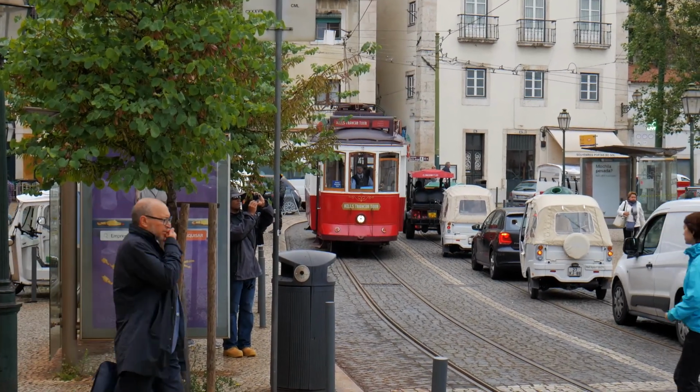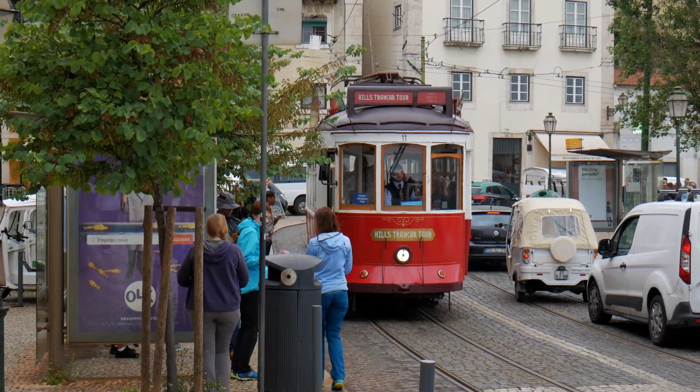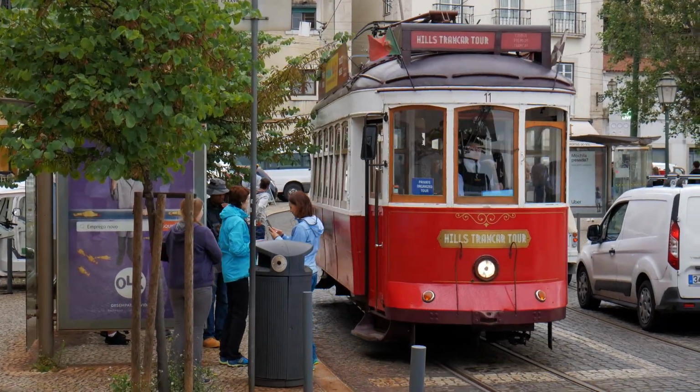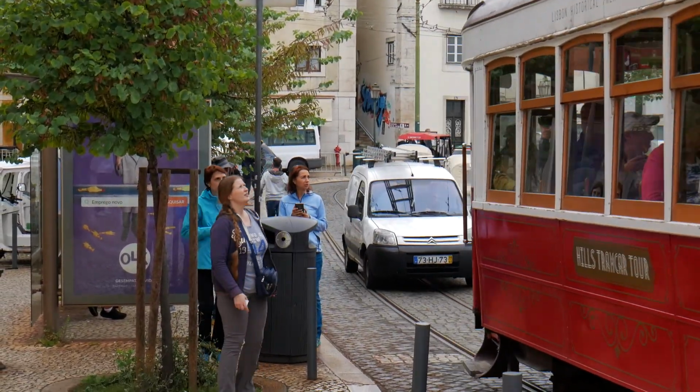We had seen trams several times during our walks, but had not taken one. Correcting that oversight was in order. It was a fun way to see the city from a different perspective.